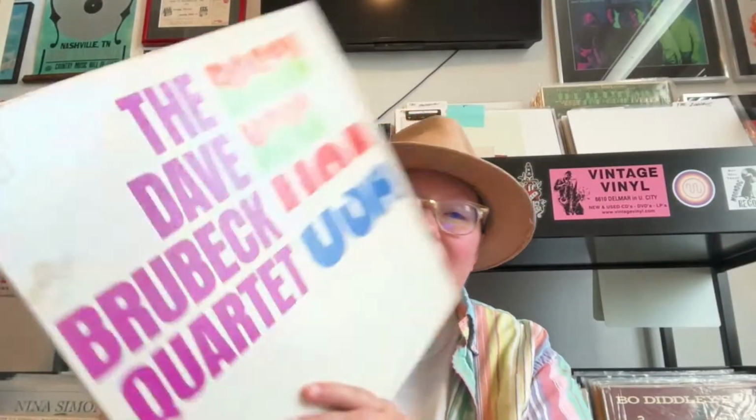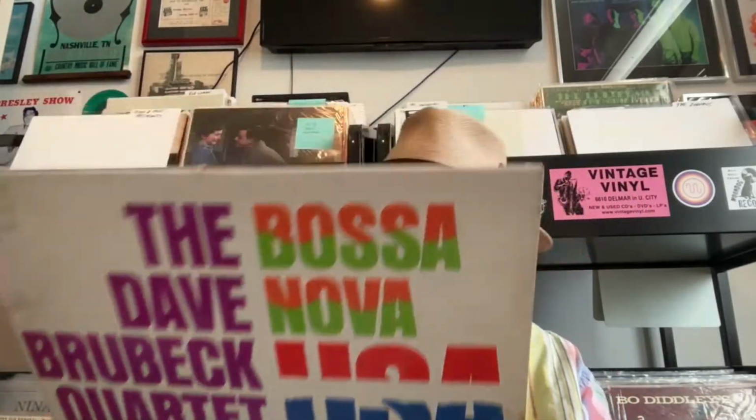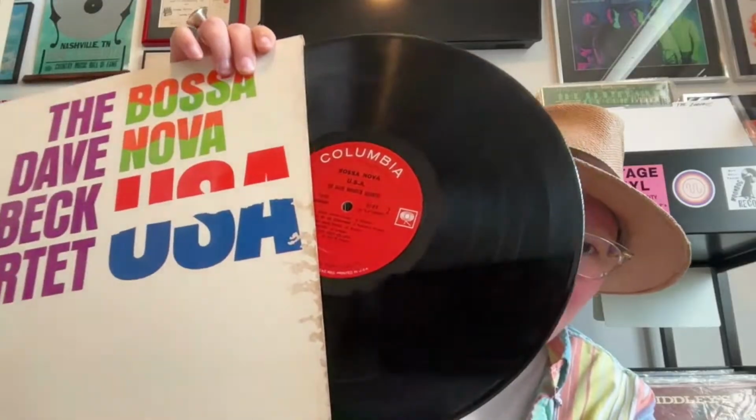Okay, let's see. Now, this was a big find for me today. I love the Dave Brubeck Quartet. I think he's an absolutely amazing pianist. And this is Bossa Nova USA. I'm not 100% sure. This is in mono on the Columbia label. I don't know if this is a first pressing. I have to be honest, I don't know a ton about the different pressings, but the condition was excellent. And so I did do a little quick search on Discogs. And from what I can tell, I think it is, but I could be wrong. But the condition was great. Love Dave Brubeck. Was excited to get this.